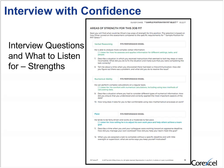The first one, again, if you remember back, was verbal reasoning. He's able to analyze more complex verbal information. So just to confirm, you want to have him describe a situation in which he received instructions that seemed to be incomplete. What did he do to fix the situation? What did he do to make sure he was completing it correctly?